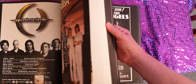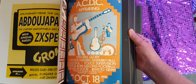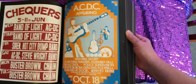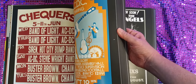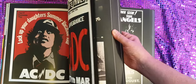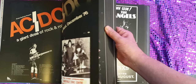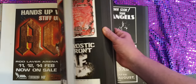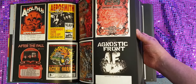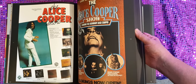Abbas 1977, perfect circle. Abdu Japarov, really early AC/DC. And a few of these posters look quite familiar because the guy who put this book together has bought a bunch of stuff off me over the years. There's definitely a couple that I recognize.